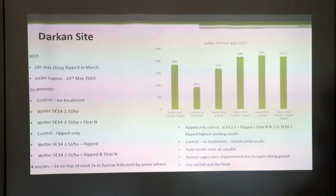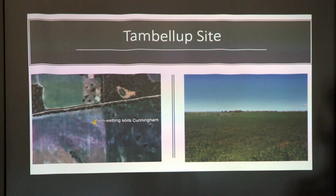It's hard as well because I had to hand harvest that trial as we had pasture cages put in because the grower believed that it wasn't performing well enough. They wanted to graze it instead of harvest it, which is fine as well. Low rainfall and dry finish. It was very dry out there, so hopefully we'll get some better data off it this year.